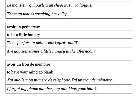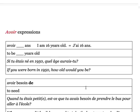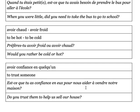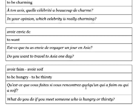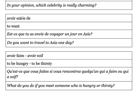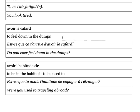I just want to look at some of these idiomatic expressions with you one more time. Not all of them, okay, but some of them are very poetic. Avoir envie de means to want. It means to envy something, something you really want to have or to do. How about avoir le cafard? Remember, avoir le cafard means to have the roach. That's not really what it means, but that's its literal translation.